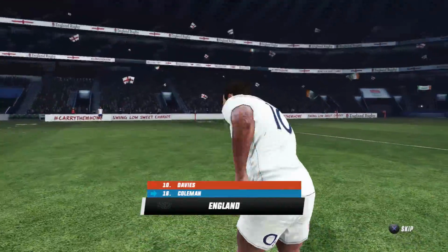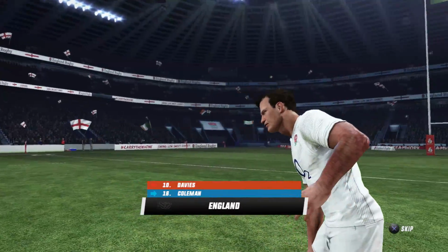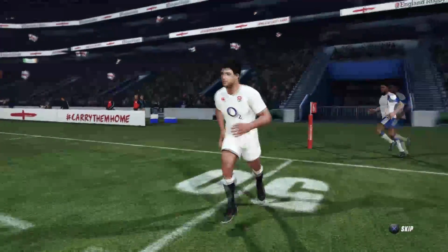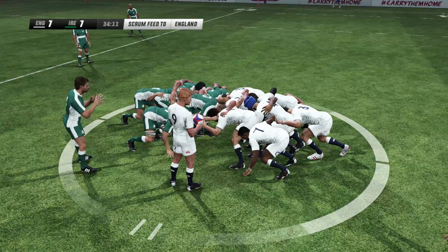This is the first injury blow of the season. Coleman will be coming on. I am not sure what this reserves bench looks like for England, but Coleman is coming on.